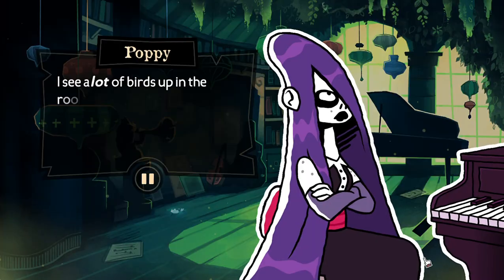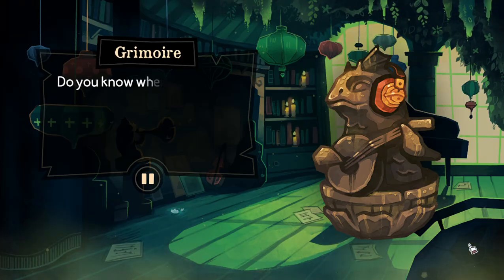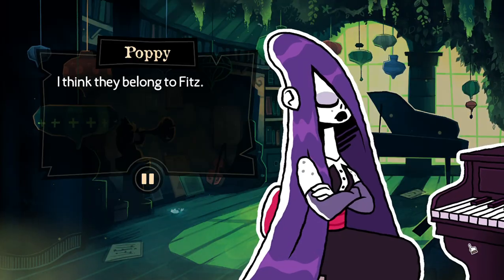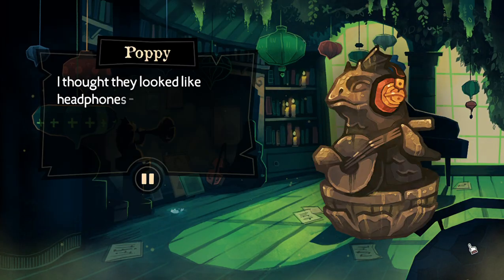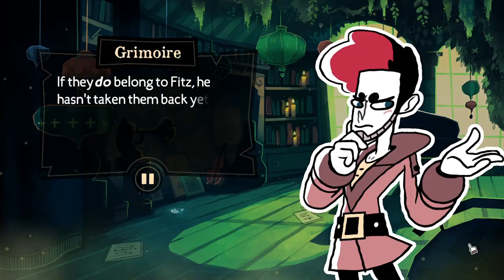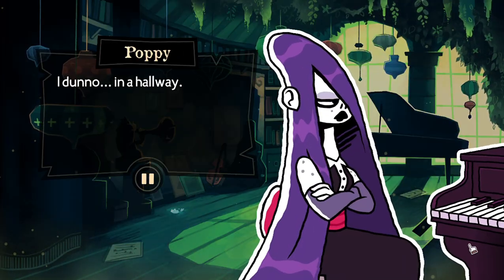I see a lot of birds up in the rooftop garden. They seem to really like it up there. Why's that? It's quiet. Do you know where those earmuffs came from? I put them there. Why? I found them lying around. I think they belong to Fitz. I put them on the statue so he'd see them. I thought they looked like headphones, like he's in the recording studio with his guitar. No? If they do belong to Fitz, he hasn't taken them back yet. When did you find them? This morning. Where? I don't know, in a hallway. I can't remember exactly.